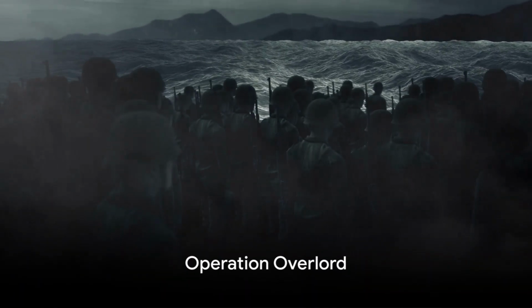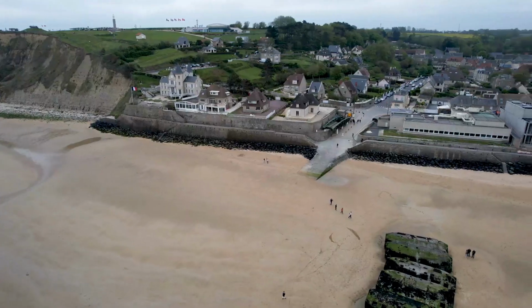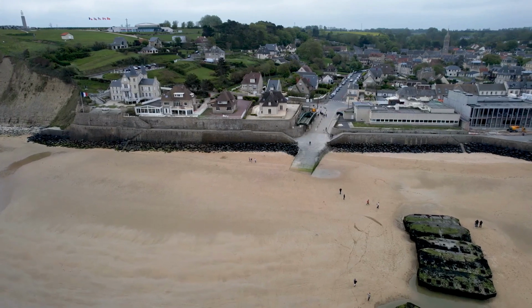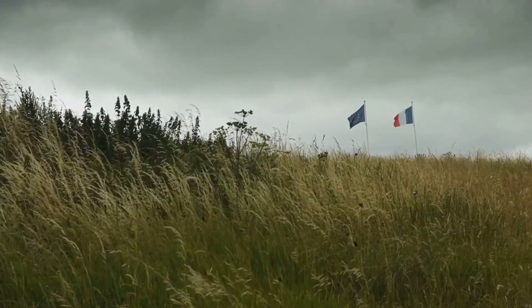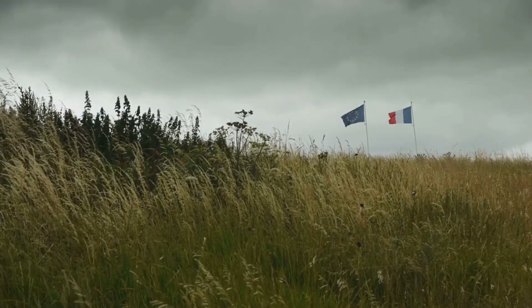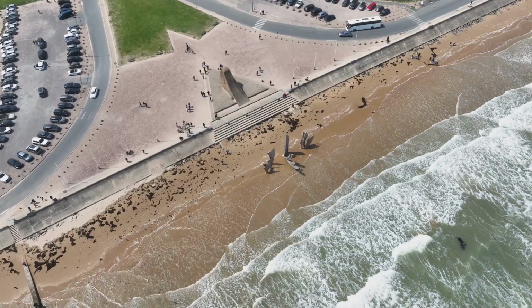June 6, 1944, a date etched in history, marked the beginning of Operation Overlord. The dawn of this day saw the largest seaborne invasion in history, a bold and daring assault aimed at liberating Nazi-occupied Europe. The assault phase, known as Operation Neptune, was no small feat. The goal was to land 156,000 Allied troops on the heavily fortified beaches of Normandy.